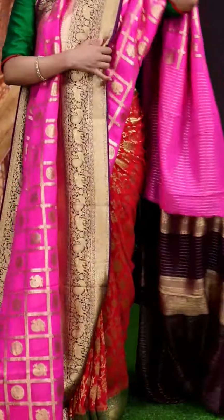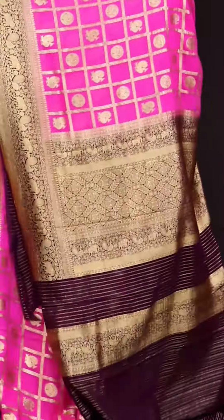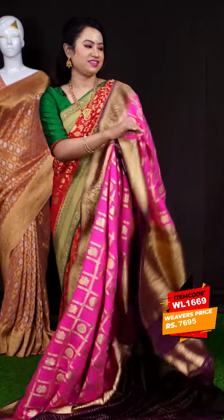A very beautiful pink with magenta colored saree. All over the body, the saree has got this golden saree checks with dollars and peacock motifs. Check out this beautiful maroon color designer border. Also, we have got here this designer rich pallu. Check out this gorgeous maroon color checks blouse with border. So the item code of this beautiful saree is WL1669 and the viewer's price is only 7,695.